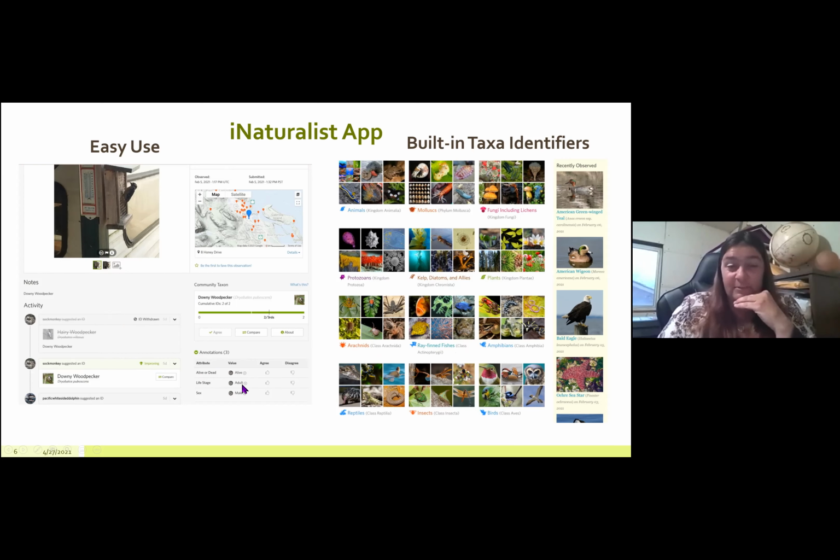When you're in here, you can also put whether it's alive or dead. You can put whether it's adult or young or pupa, depending on what it is. You can take pictures of caterpillars too. They're important too, and they would obviously be the pupa stage. Sometimes you can even determine the sex, as with many birds. So check that off too, because that's important.